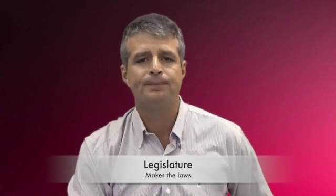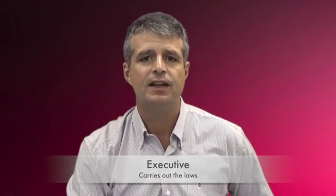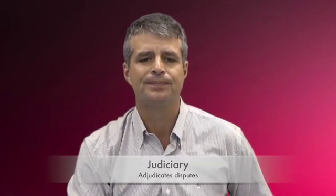In technical terms, these are the legislative estate of power, the executive estate, and the judicial estate. So the Parliament makes the laws, the public service carries those laws into effect, and the court adjudicates disputes. Now, the doctrine of the separation of powers says that freedom and liberty come from having those three estates of power kept separate.